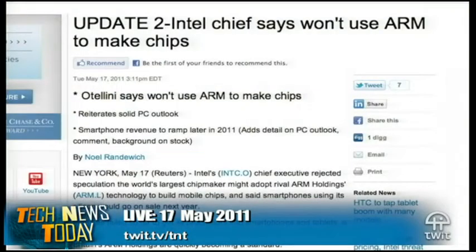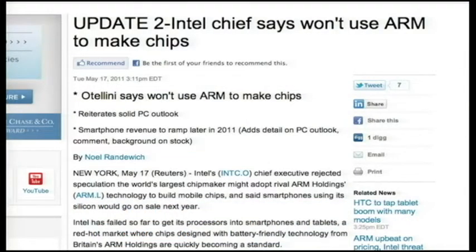Otellini also said, we're not going to make ARM processors. Yes, so that kills any of that speculation. ARM is a licensable technology, so anybody can build these things, including Intel. And they pretty much said it doesn't make sense for us to license this. Right, we could build something better. So once you say that, then you have to say, and by the way, we are building something. They have to at least vaguely say, beginning of next year, you'll probably see something much better than ARM from us. Low power. That's what we're probably going to see.